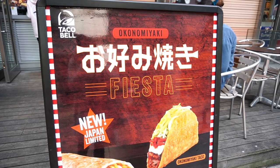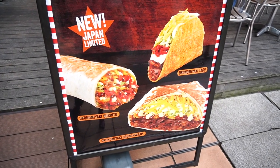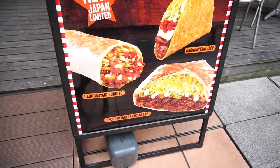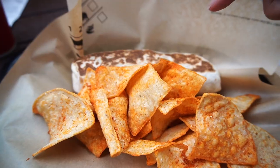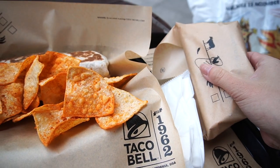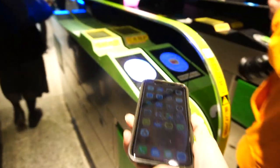There's an Okonomiyaki Fiesta, Japan limited only. Okonomiyaki Taco, Okonomiyaki Burrito, and Crunchwrap. I don't know how I feel about that. I got the cheesy core burrito, nachos, and I also got a taco.